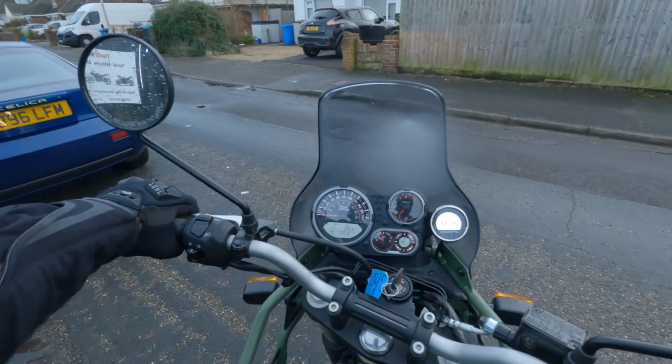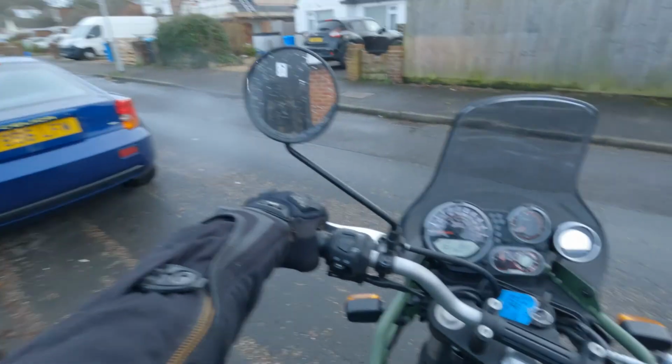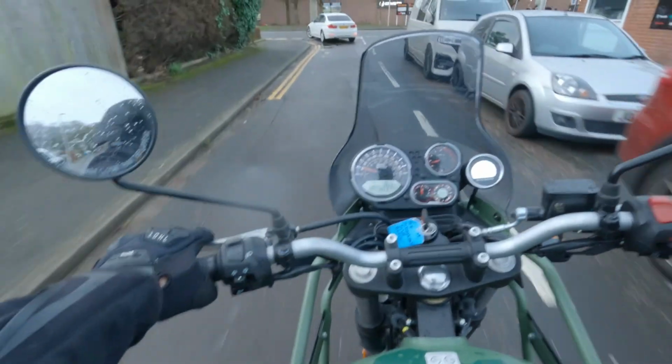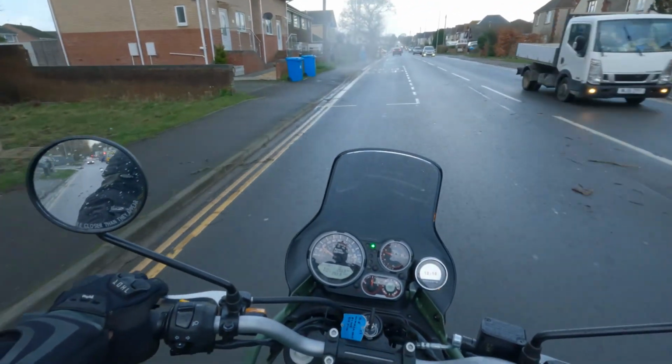First thing I've noticed about the bike is that the ride height is really low. I almost kicked the floor, put my foot down a bit too hard because I thought I had a lot further to go, but I think it just adds to the confidence inspiring nature of the bike, to be honest. But let's see how we get on.